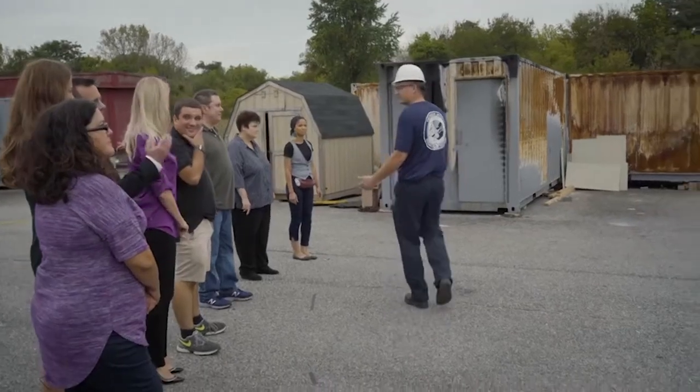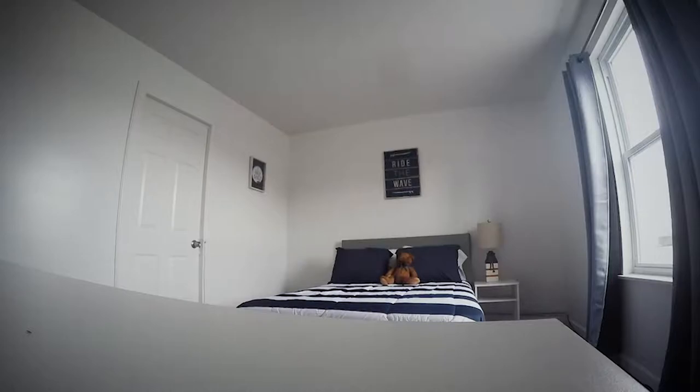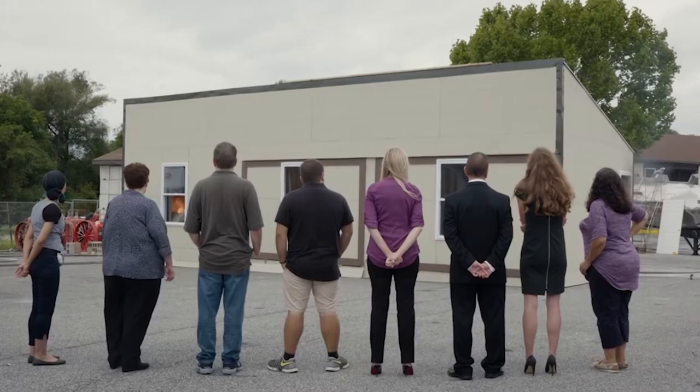All right, we just hit the button. We have ignition. Oh boy, there she goes. Oh man, that is scary. It's scary, right? Yeah, it's really crazy. Look, we have smoke coming out over here already.